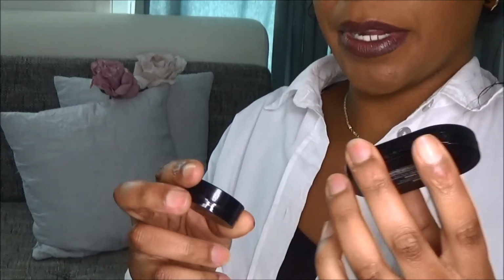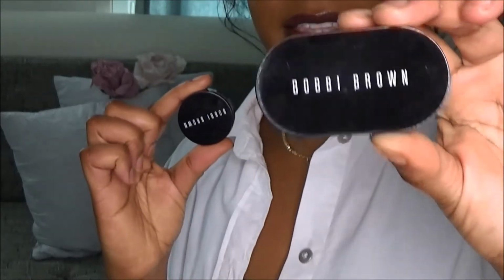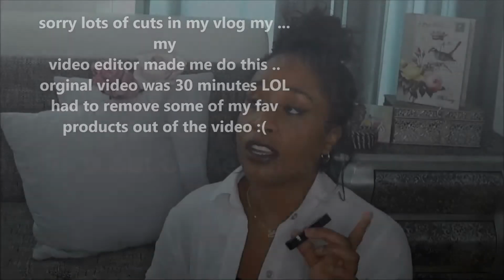Now we're going to my favorite eye products, and these are the eye products from Bobbi Brown. So this is the corrector and this is the concealer. And these products were specially made for the eyes. You can use them even if you are not a big fan of using foundation.